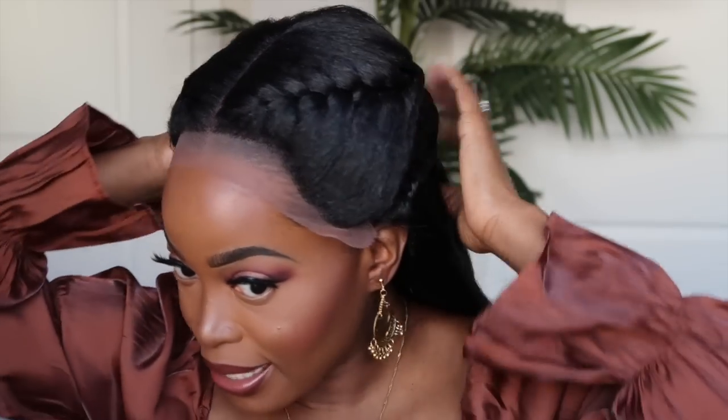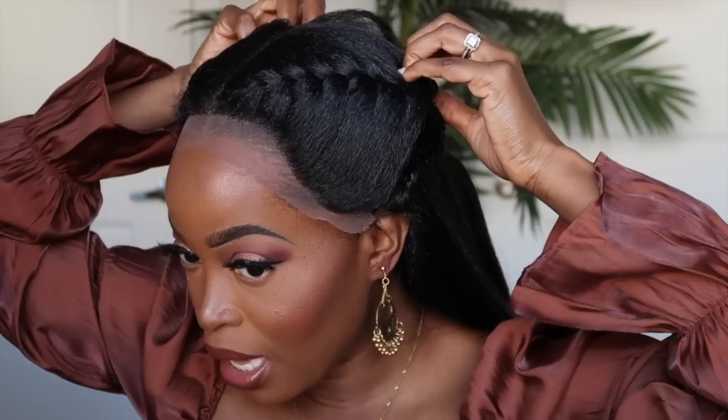All right, so this particular unit, I can't tell if it's going to fit me. I love the way that it's styled, but while it's braided, I don't know if I'm going to be able to pull it all the way down over my hairline. It doesn't feel that way right now, but maybe after I cut the lace off, it'll fit a little better.